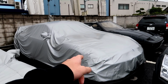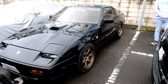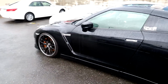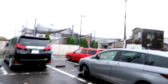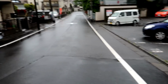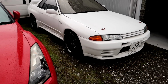This looks like another R35, and this looks like an older 300ZX, Gazza reckons. Who knows what's under the hood? It's probably 1,000 horsepower. This thing looks crazy. It's got splitters and all sorts. So we'll actually go to the workshop that's over here. It's so crazy. All these workshops are down little side streets and tiny workshops. Yep, that's how small the workshop is. It's literally one bay. Got an R32 here though.